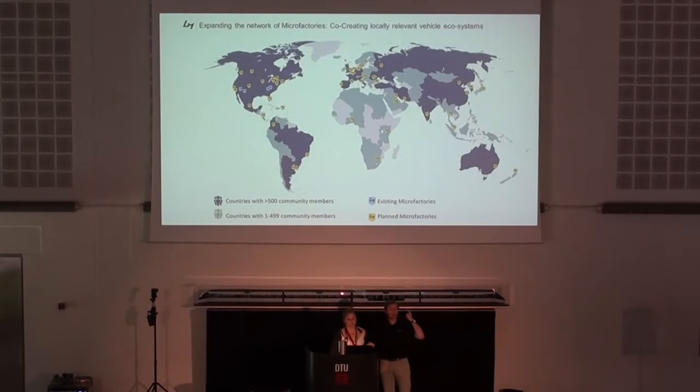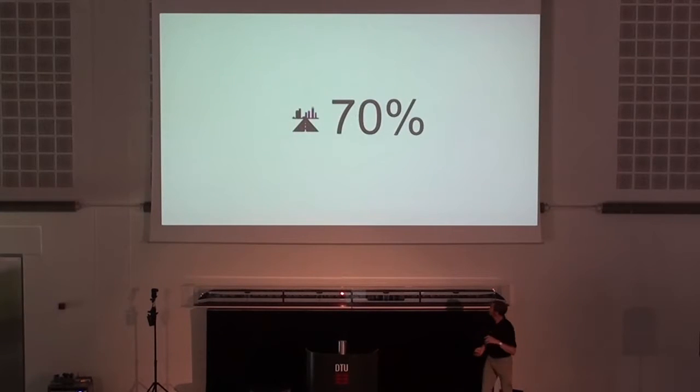Okay. This is the map of the microfactories and the way. Thank you so much, and the fact that we want to then expand this network.